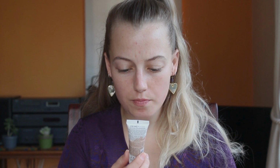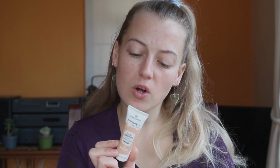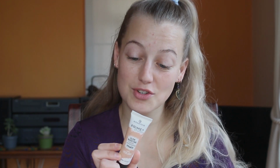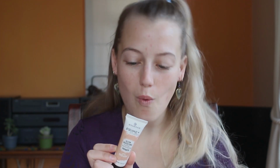So I've just taken a little bit more of that to cover my face. I'm kind of just pressing it into my face so that I can get it all up in my pores, because it claims to be glow boosting and pore minimizing primer with pink clay. It says this ultra soft primer is here to help. The texture with natural pink clay gives the face a fresh touch and minimizes pores optically for a wide awake radiant complexion. I'll see about that.